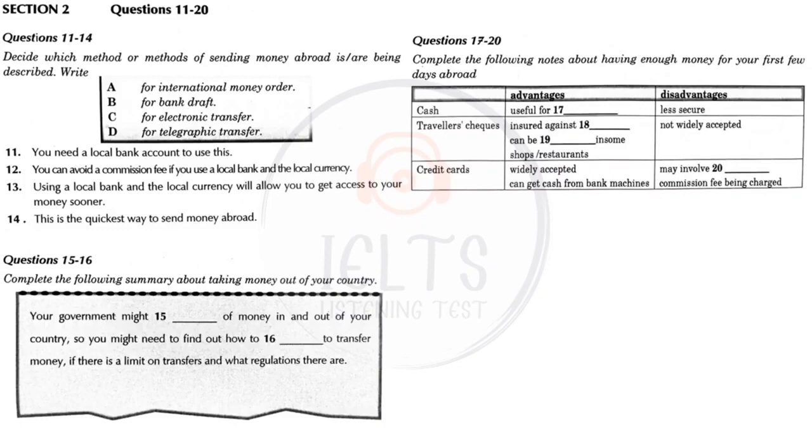When the time comes to travel abroad, plan to take just enough cash to meet your immediate needs and send the rest of your funds by another method, such as international money order, bank draft, electronic transfer, or telegraphic transfer. Let's go through those one by one, shall we?